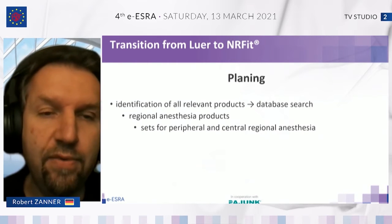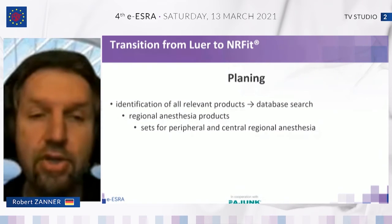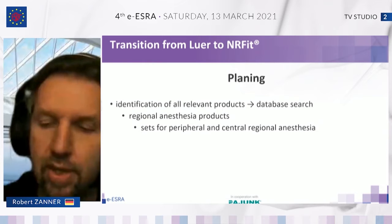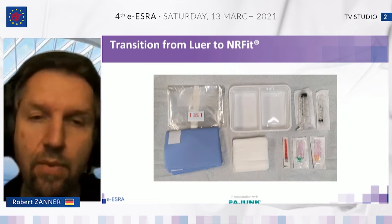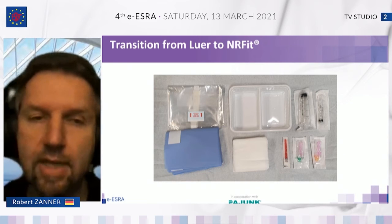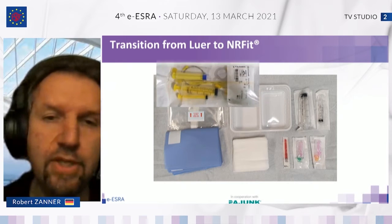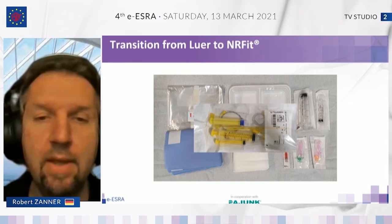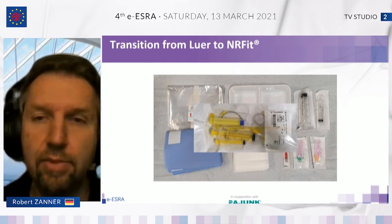In the first step, we identified all of the relevant products via database search, and we found all our regional anesthesia products, the sets for peripheral and central regional anesthesia. Usually when we place catheters, we have a kind of modular system. We have a sterile base set, which has all the necessary materials for local anesthesia of the skin, sterile drapes, sterile ultrasound covers, and sterile swabs. Then on top, we just put the next set, the central venous catheter set, or in this case, the epidural catheter set. The only thing that is missing that you have to put on top is material for fixation.